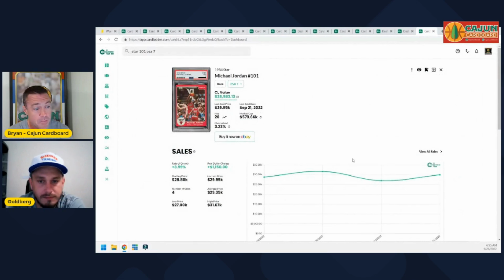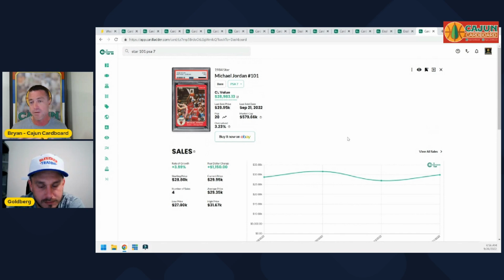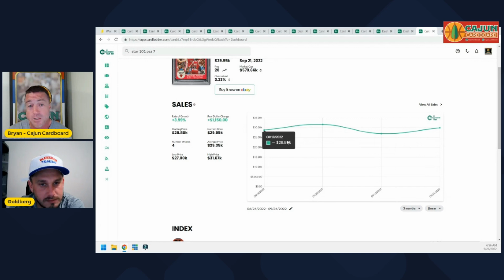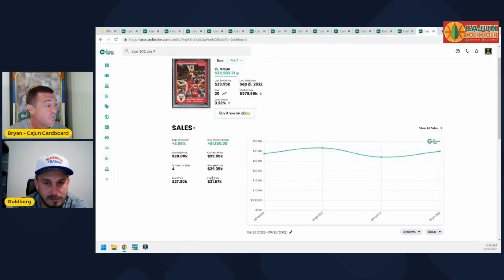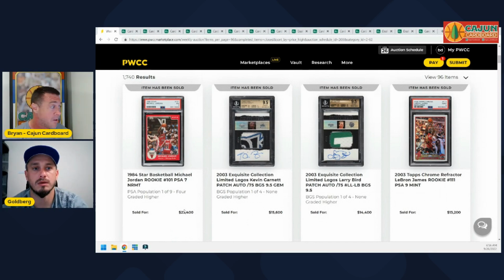We've got this bad boy pulled up on Card Ladder. And despite what most people would suspect, which would be that this card was going to the moon, it's really not. It's pretty flat. There's 4 price points here over the last year. We should probably look at the last 3 months, and there you go. They're all from the last 3 months because PSA just recently started regrading these just before the National. So the average sale of those 4 is $29,000. This one goes for $23,400. That's a drop, man. That's a noticeable drop.